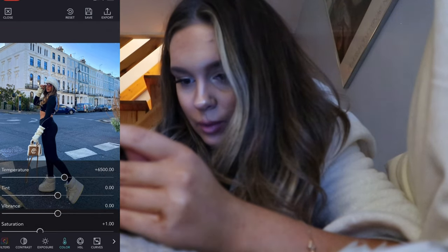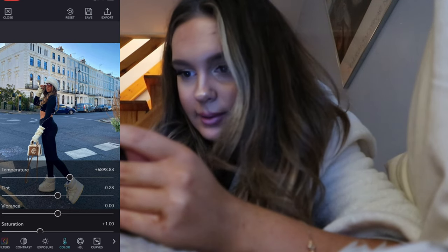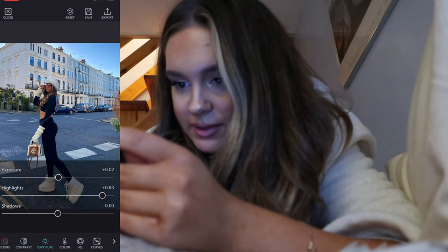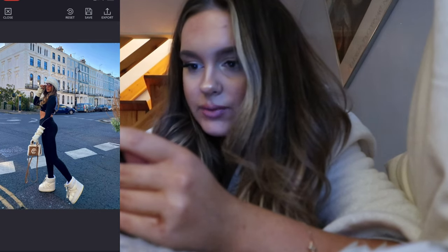Maybe it'll make it a little bit warmer. You can also change the tint. I don't want it too pink. Yeah, I quite like that. I think that looks quite good. Then maybe we'll bring the shadows up a little bit, because obviously I'm wearing all black. I don't want it to look too shadowy. Yeah, that's really brightened the picture up now.